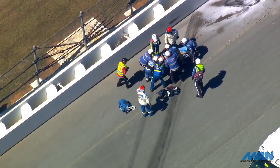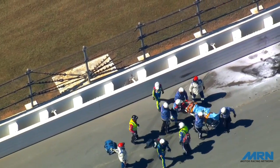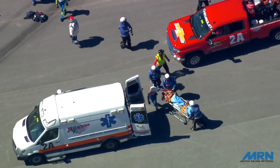John Hunter Nemechek has scored the Stage 1 win. Pit road is closed. It'll open up more than likely next time around, and we'll see these trucks on pit road from Talladega Superspeedway. This is the Motor Racing Network, the voice of NASCAR.